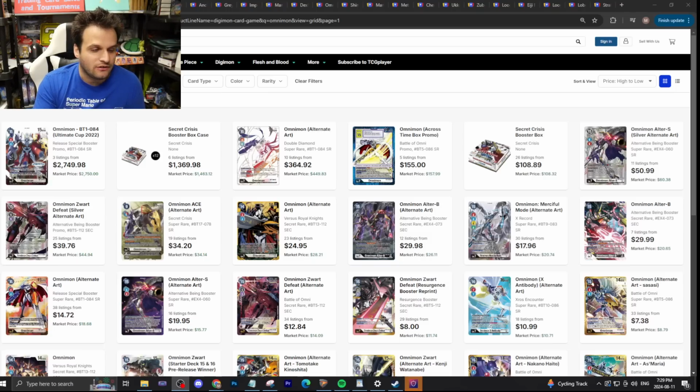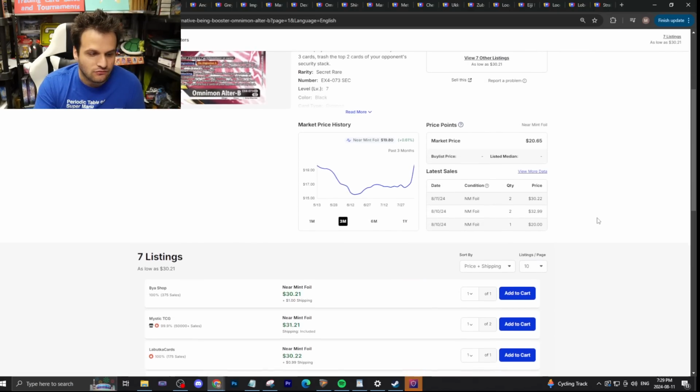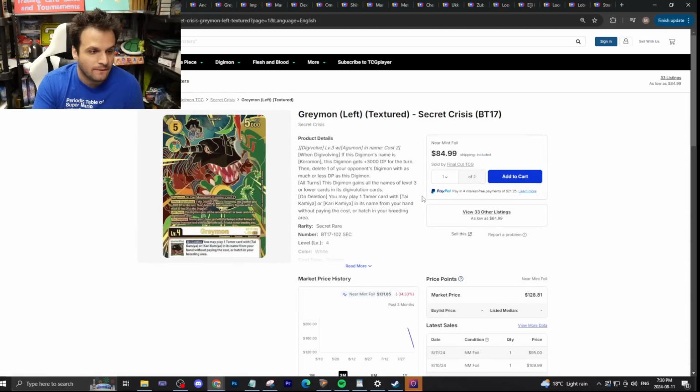Here in the Omnimon market, as per tradition, there ain't much happening, but the same Omnimon B, Alter B buyout is happening from last time. It continues to rise in price, so if you do have these cards, do get rid of them while you can, because the Omnimon deck hype is still there for some of the pieces, and this is one of those pieces that you could make big money off of right now, and then buy it back later on, maybe in a few weeks for like half price or whatever. Make some money from it that way.